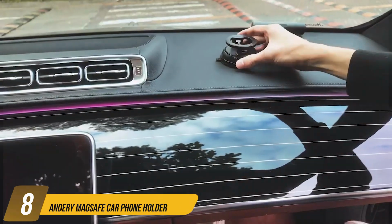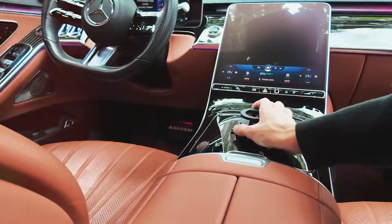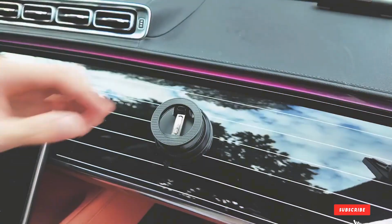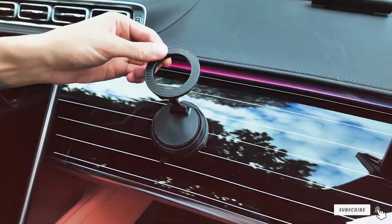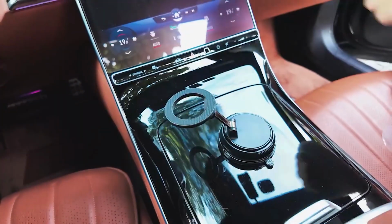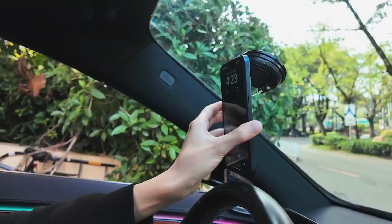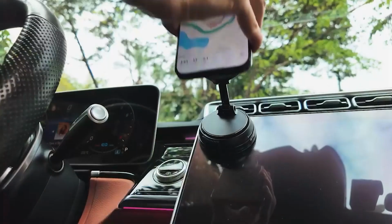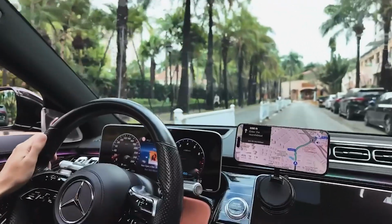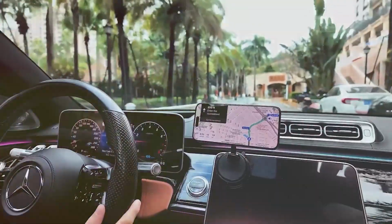Number 8. Andery MagSafe Car Phone Holder. Secure your iPhone with the Andery MagSafe Car Phone Holder, designed for MagSafe compatible devices. Its magnetic grip keeps phones stable while driving, and the adjustable arm fits most vents or dashboards for the perfect viewing angle. One-handed mounting makes it super convenient, while its sleek design blends seamlessly with any interior. Grab this early Black Friday deal to make navigation, calls, and music easier and safer, keeping your phone accessible without clutter or distraction while driving.